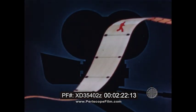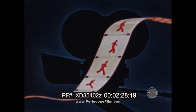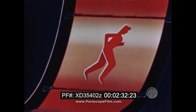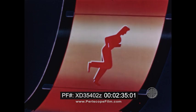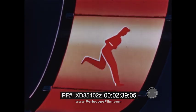From the negative, prints or positives may be made in any quantity. These are called still pictures. When you see a movie, you are looking at a series of still pictures photographed in rapid succession. Project the pictures at the same rapid speed, and you've got motion pictures. That's the simple mechanics of photography. Now let's consider some of its uses.